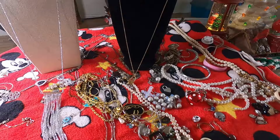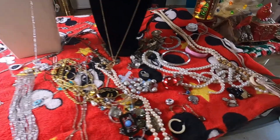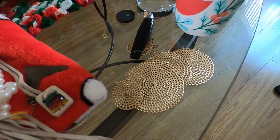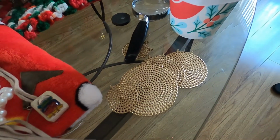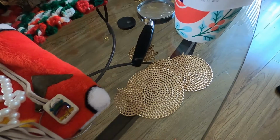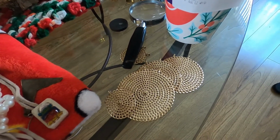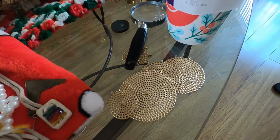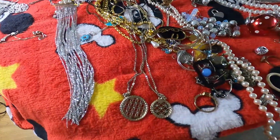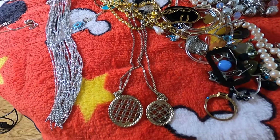By the time I was done with it, I was down to an Express pendant. I don't know if you remember that company. They used to be a retail store that was located in the malls back in the 70s and the 80s. I managed to salvage the pendants, but I did have to cut the chain to get that out of the massive pile. I also recovered this necklace.